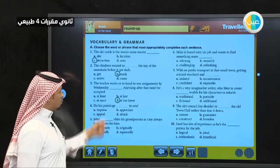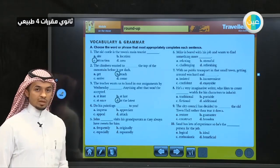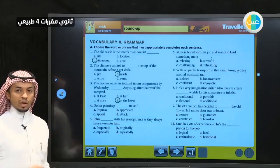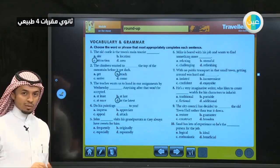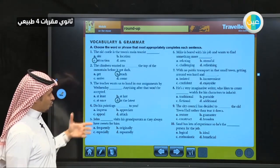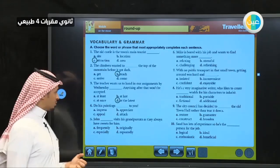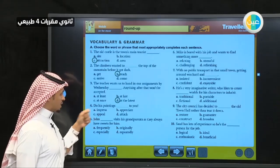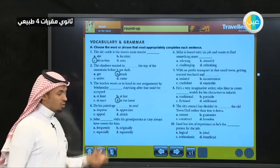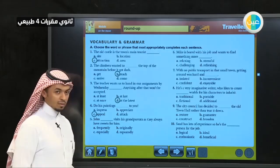Four, do his paintings to you. Paintings are drawings by someone, drawings that were drawn by someone. So when you see the drawings, do these paintings impress to you, or appreciate to you, or appeal to you, or attack you? So we say appeal to you.